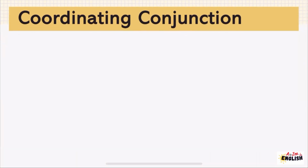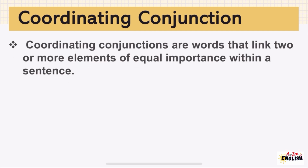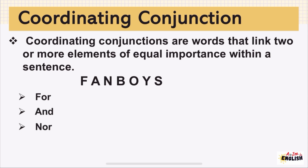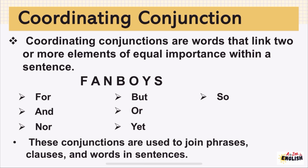What are coordinating conjunctions? Coordinating conjunctions are words that link two or more elements of equal importance within a sentence. The acronym FANBOYS is often used to remember the 7 coordinating conjunctions in English: for, and, nor, but, or, yet, and so. These conjunctions are used to join phrases, clauses, and words in a sentence.